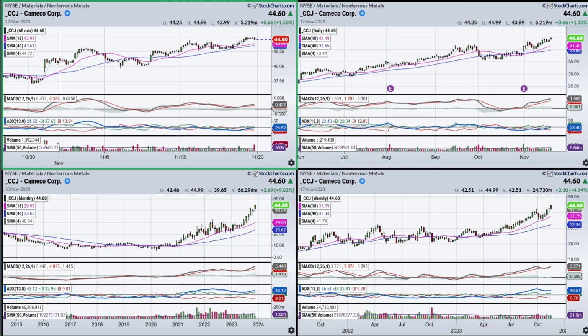Now I'm going to show you on the CCJ. The interesting thing is, I highlighted this, and I really felt like this was in my reports. I really felt like this was a monthly, weekly setup. And I did it right about here. And the reason is because we were pulling back to a rising 18. It had formed this long sideways consolidation pattern. And then on this time frame, we had this low ADX condition and it started to emerge, made a nice higher pivot low. It was in the process of forming a higher pivot low as it was breaking through this sort of downtrend line that was in place. So that was the monthly, weekly version.